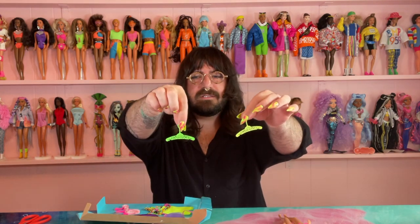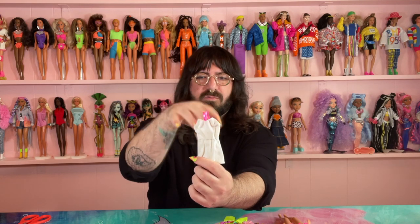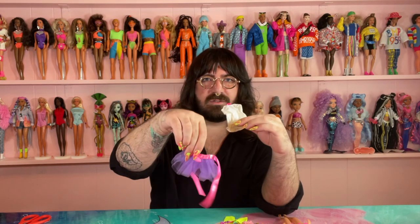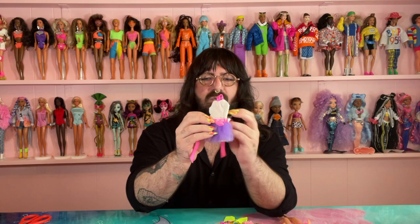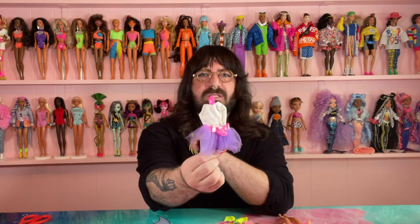Little hangers, cute. We got this velvety material, I guess, but it's a little white dress. It's got these pink ribbon straps. And then in the box, it had this little purple tutu with the pink ribbon wrapped around the waist. It's pretty cute. And there's also this little cropped blazer. Did I say pink? It's purple. Purple cropped blazer.